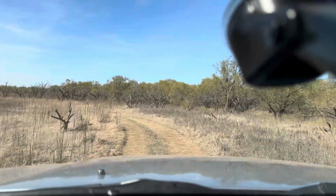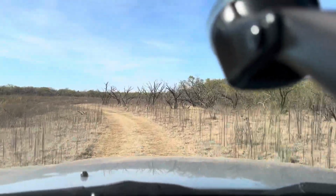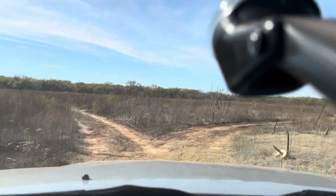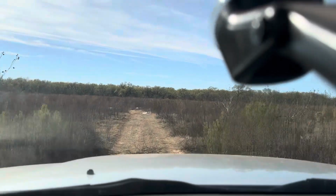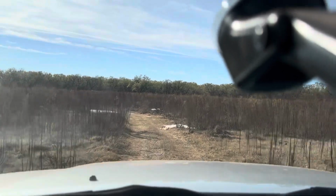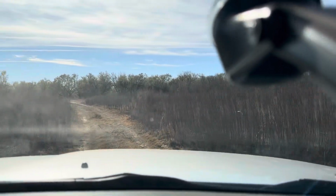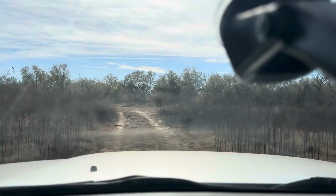If you saw there on the right, there's a little trail. That's the trail that I normally come out of, but we didn't go on it this time, just because it saved a little bit of time. Either way, it takes you around this, I don't know what you'd call this, just like a little shrub patch. Bunch of dead stuff. But this is the shortest way.